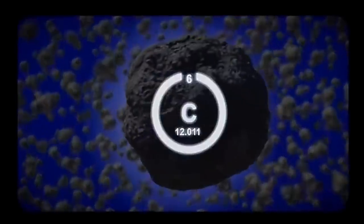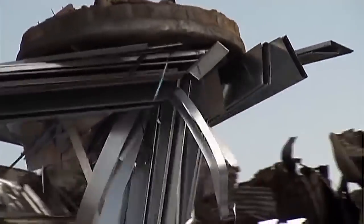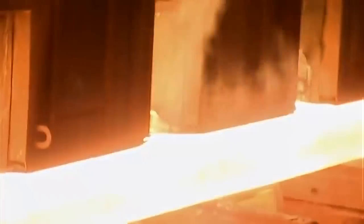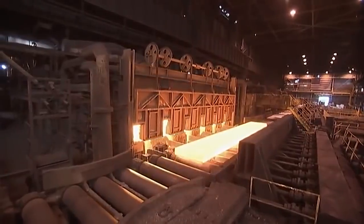Steel's two main ingredients, carbon and iron, do not degrade or break down. They are eternal, just waiting to be heated to the right temperature and reform as brand new steel.